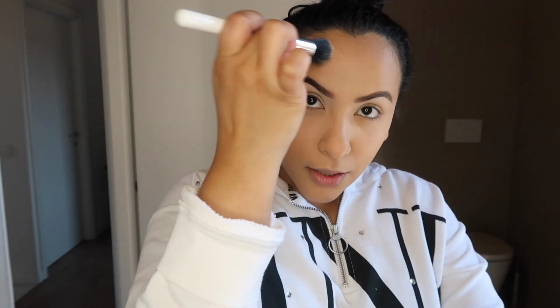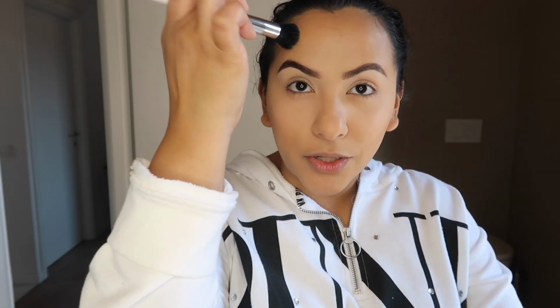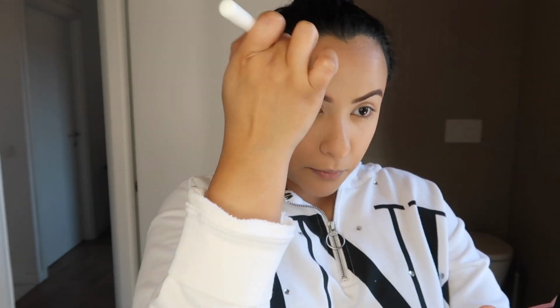Bronzer onto my forehead because your girl has a big forehead. I literally can advertise for Popeyes and stuff on here. So I like to put it on my forehead because I'm not a fan of putting foundation on my forehead because I feel like it looks super gray. So I feel like if I don't bronze it up, it looks weird.